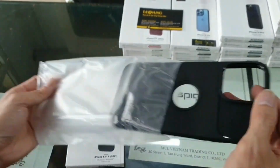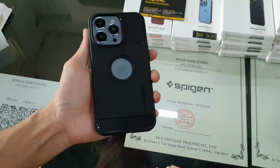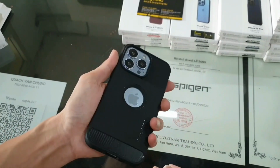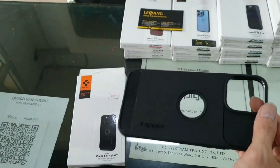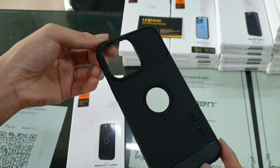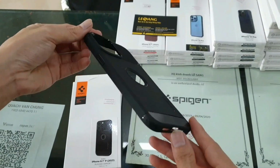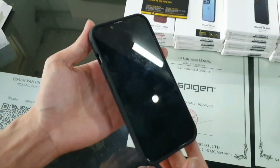The Spigen rugged armor case design offers a perfect balance between thin and light design and solid protection. It uses air cushion technology and a spider web pattern on the inside to keep the phone from being damaged after falls of a few feet. The case also covers the phone's buttons with protective outer buttons, and it uses a raised lip around the display to keep it from getting scratched.